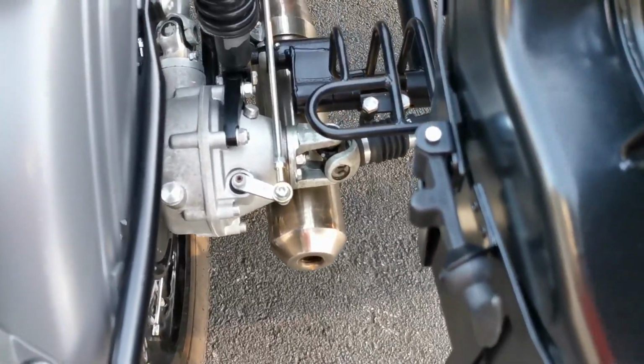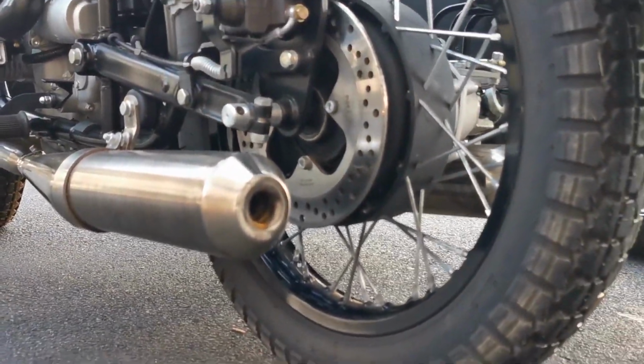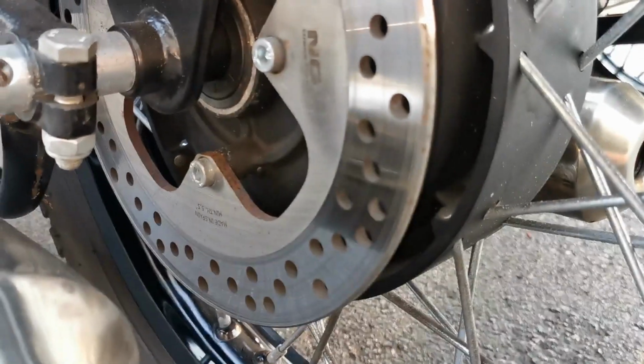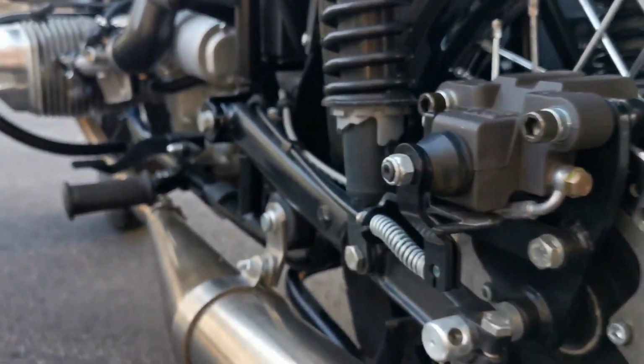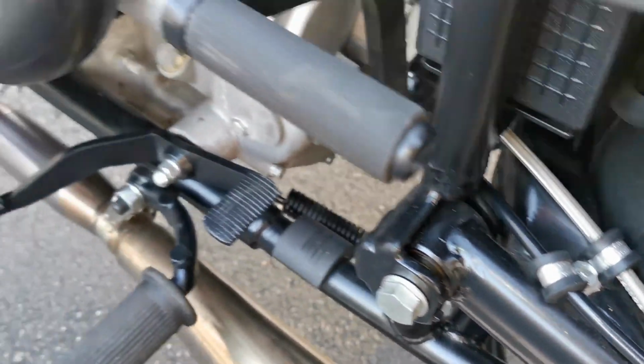You can see the aluminum is nice and bright. The mufflers are nice and straight. They're not banged up. This bike was not off-road. As you can see, there's no dirt anywhere where you typically see it. If the motorcycle was taken off-road, you would see it, but all the joints are nice and clean.